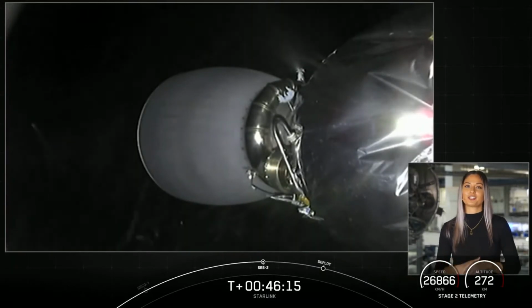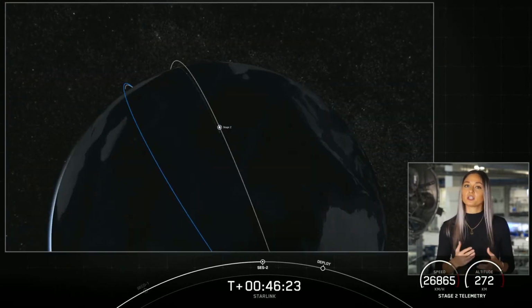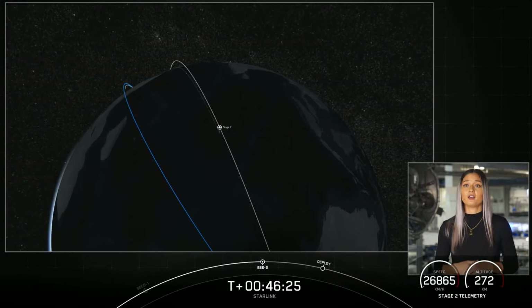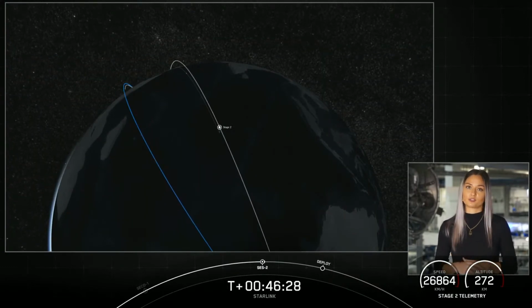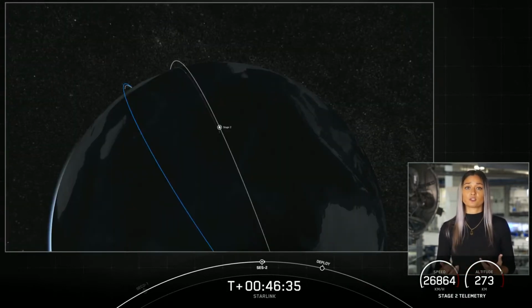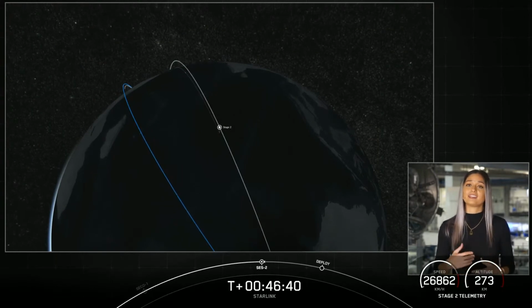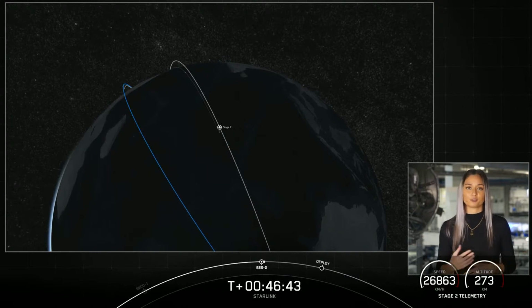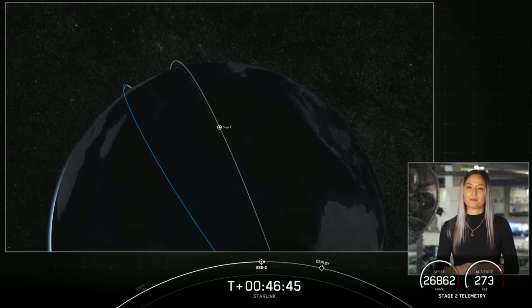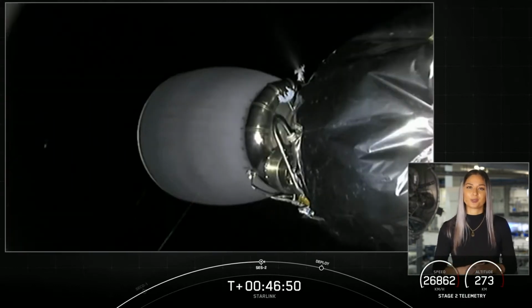So again, our Starlink satellites will ultimately end up in a LEO, or low Earth orbit, about 550 kilometers above the Earth's surface, which is different than your typical geostationary satellite, which orbits roughly 36,000 kilometers above Earth. And we have another 15-minute coast phase before we deploy our next batch of Starlink satellites into orbit. During this time, the spacecraft will start to spin along its central axis, giving the Starlink satellites the momentum that they need to space themselves out over time after they deploy. So while this happens, sit back and enjoy some more space jams. We'll see you back here at T+1 hour and 3 minutes.